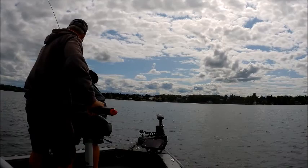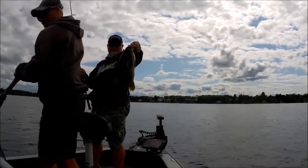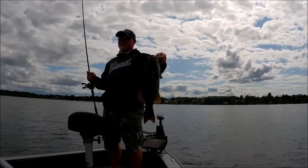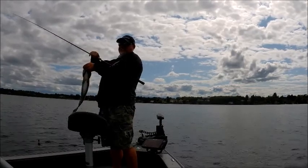That is the longest smallmouth I've ever caught. Look at the length of this thing. That's amazing. Oh! Nice one, dude. Nice one. Oh my god! That thing's 2 feet long. Look at it. What, you got a tape? That is long. Oh my god. That is crazy long, man.